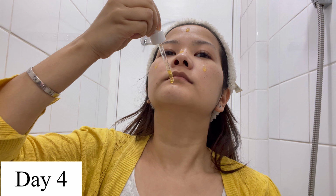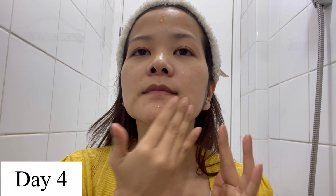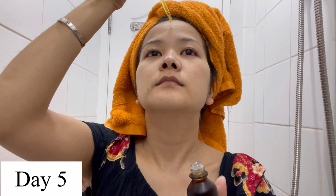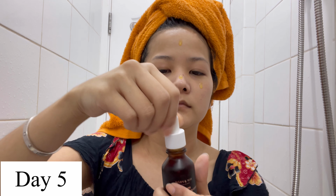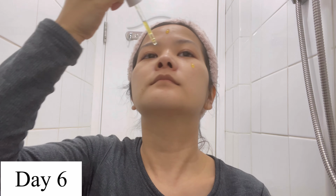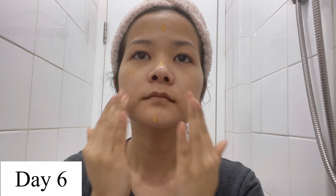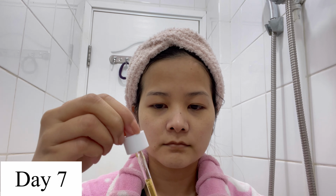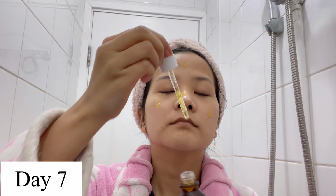And also one thing to remember is that this product is an antioxidant, so we have to store it very carefully. So as soon as I finish using it, I would close the cap with the dropper and then I would put it inside my makeup closet, which is away from the sunlight. So as I was using it for a couple of days, I did see some changes and most of them were positive changes.